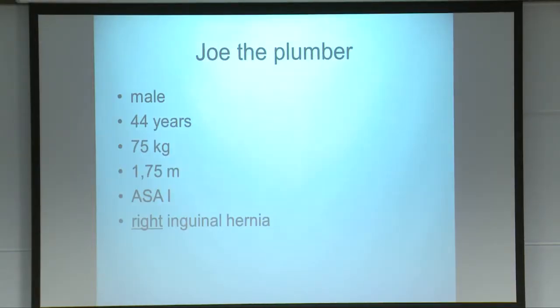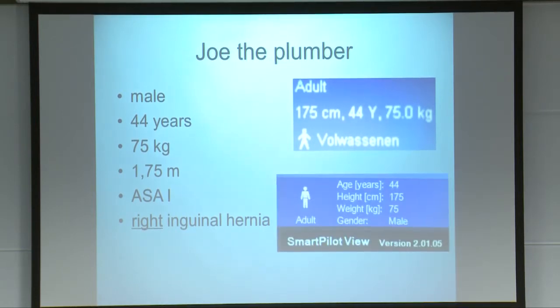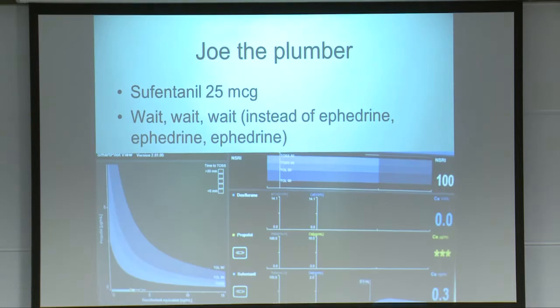But now let's take it into clinical practice with a little test case. A few weeks ago, Joe the plumber was back on the table, this time with a right inguinal hernia. So we enter his data in the ZIRS, and these appear on the screen of the SmartPilot, where we also add his gender, male. We start with a bolus of sufentanil 25 micrograms. Joe immediately reports that he is dizzy.